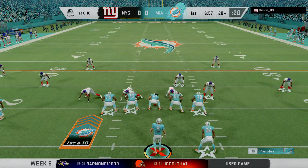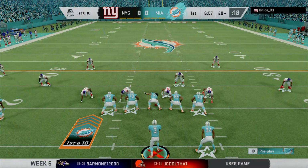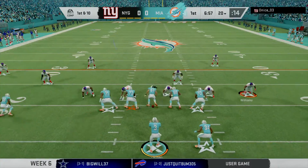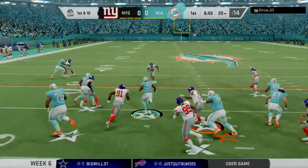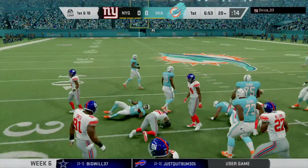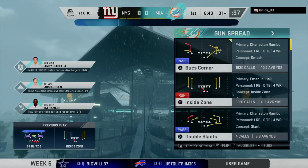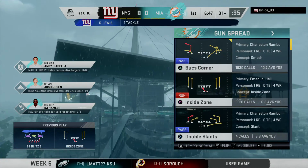Mike 52. And watch the leg. On first down, it's Hall. And he's going to get this one across the 30-yard line. A Miami first down, that one going for a gain of 11.